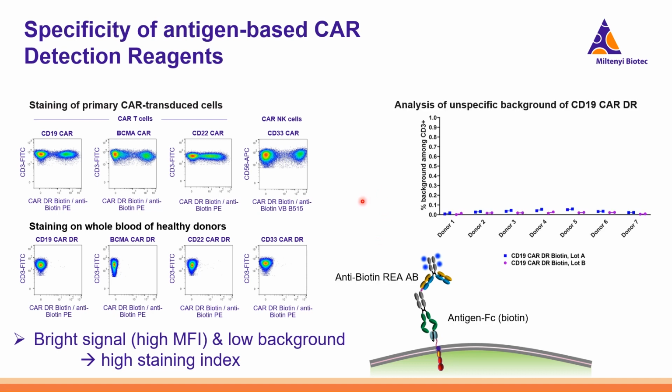And this is very consistent also from lot to lot, here shown for an example of 2 CD19 CAR detection reagent lots that have been tested on 7 donors of lysed whole blood. Here, the unspecific background is even below 0.1% of CD3 positive cells.